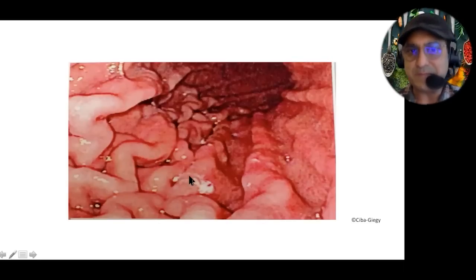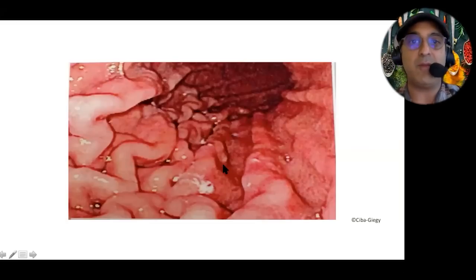But going back to this, when we look at this GI tract, once it gets irritated and disrupted, then our own acid, which is natural, which is what we need, it actually irritates itself. And when it irritates itself, then we get more inflammation. We get pain, we get heartburn, we get reflux.